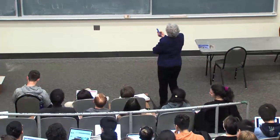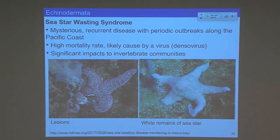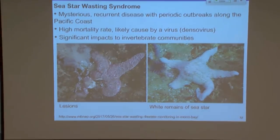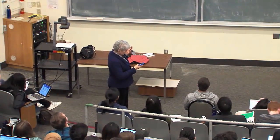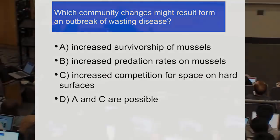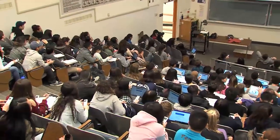Okay. Well, basically, the paper says that there's a virus, densovirus, that attacks them and turns them into soft white blobs where they disintegrate, their arms fall off. It sounds like a horrendous disease. Okay. Basically, they disintegrate. So that brings us to our last clicker question. Here we go. What community changes might result from an outbreak of the wasting virus? Okay. Since we just did food webs, you should be able to figure this out.